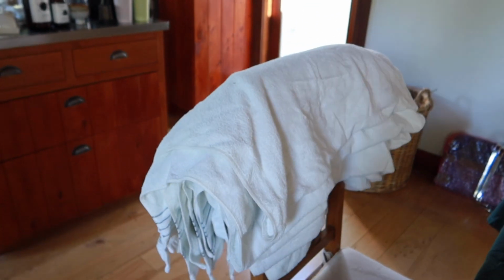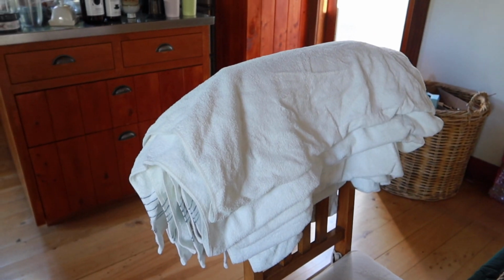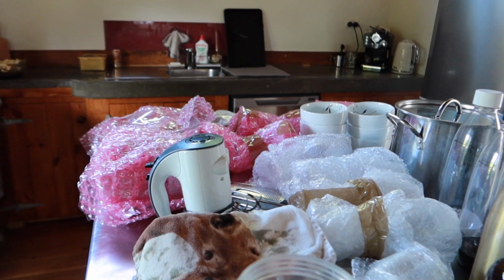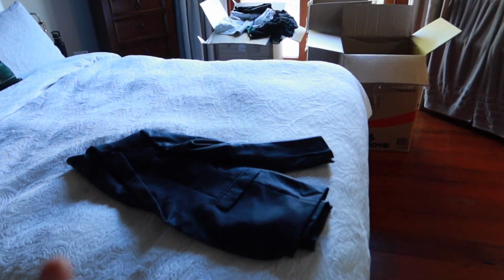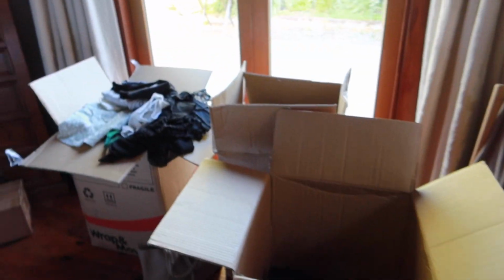All of our towels, which I'll probably need to wash again, even though they were washed before they went in, I don't know. And then on here I've got all of our kitchenware stuff that I'm still yet to unpack, some of the delicate things. This darling girl, yes, Hetty, I'm so excited to vacuum with you. And the only boxes that I haven't technically properly unpacked are these boxes which have some clothes in them. I just left those in here.